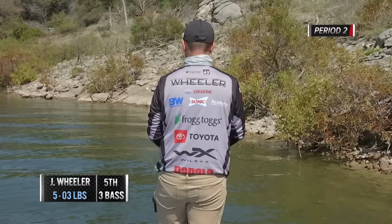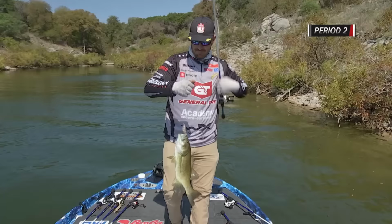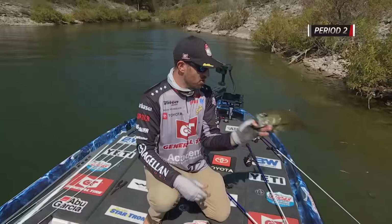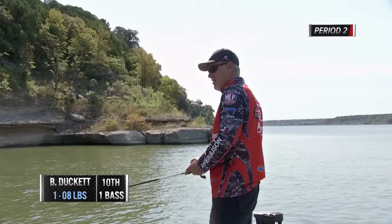Big smallmouth. Yes, sir. 2 pounds, 8 ounces. Another 2.5 pounder, all right. Twin 2.5 pounders. This one's a smallmouth. Got down here in this clear water, we're all right. Start pack starting to drift away.